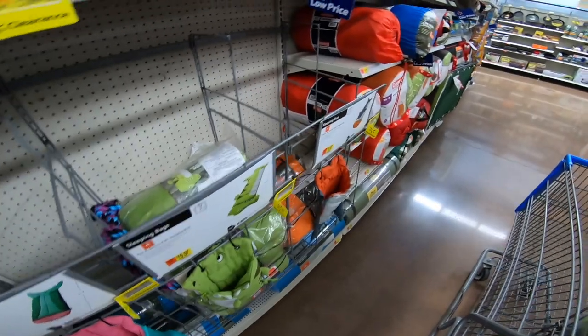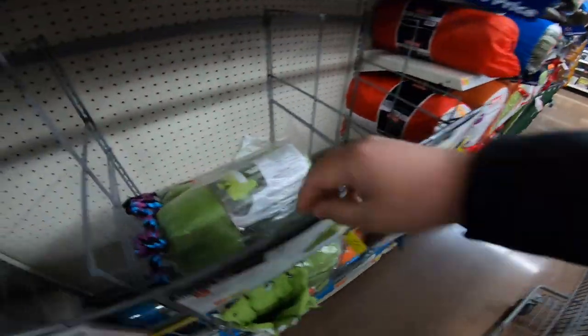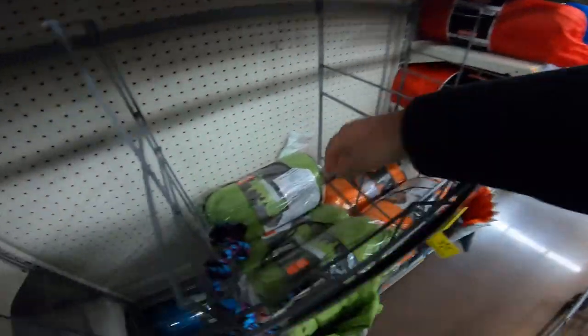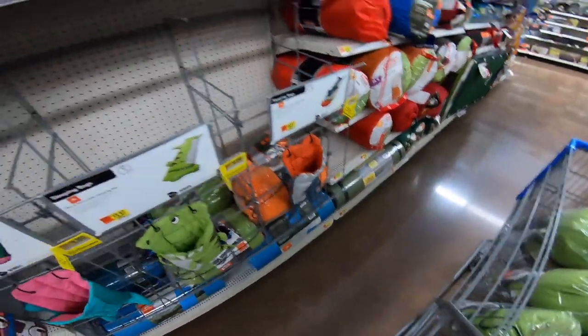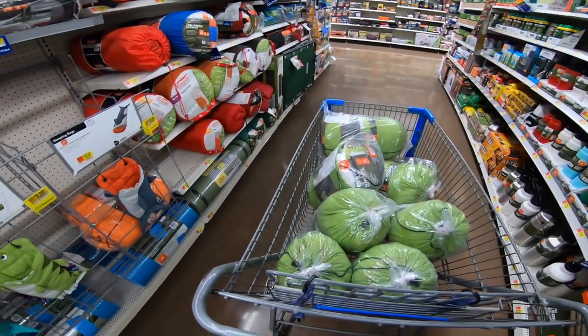Right on. We found what we wanted. Ozark Trail sleeping bag sells for $35 on Amazon. We're going to go ahead and buy a ton of these. And they're already poly bagged, so that is a huge plus. Can't get them. There we go. They're $9 a piece. Let's go ahead and pick it. Got it. Whew. All right, well, we got those.